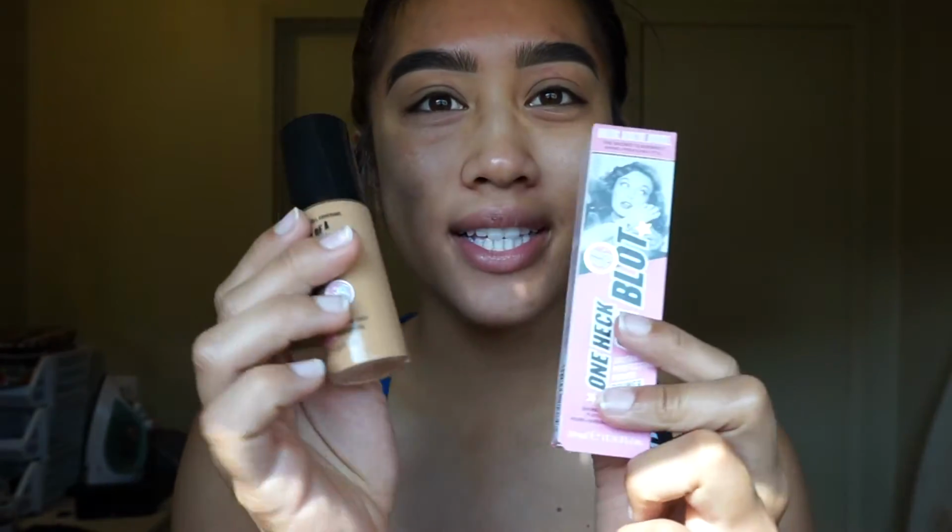But when I did try the Happy Medium, it was way too light, so I got the darkest shade in caramel. They don't have that much of a range. I'm pretty sure they have more online, but I'm not 100% sure. And oh my god, I'm so hungry. But yeah, we're gonna go ahead and test these products today.